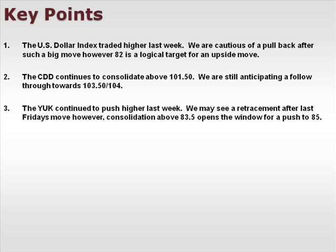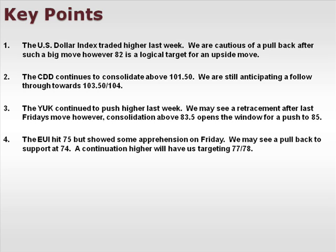The YUK continued to push higher last week. We may see retracement after last Friday's move. However, consolidation above 83.5 opens the window for a push towards 85. The EUI hit 75 but showed some apprehension on Friday. We may see a pullback to support at 74. A continuation higher will have us targeting 77, 78.